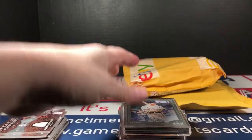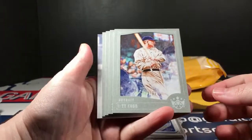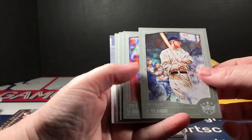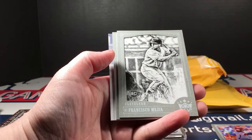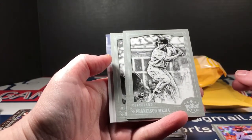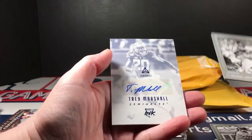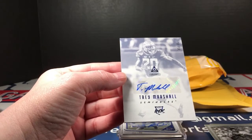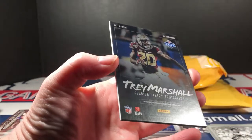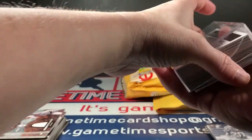Oh, wow. Another nice size lot. Okay, and this first little box is a Ty Cobb gray frame to 99. And another Herrera to 99. Francisco Mejia, the black and white variation to 99. Ooh, and a Devers to 99. That's a nice pickup. And what is this? Oh, Luminance. Trey Marshall autographed to 75. I'd really love to get another box of that Luminance. It's really, really good stuff.